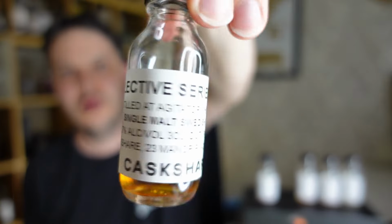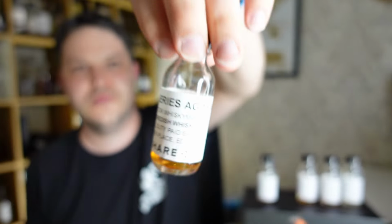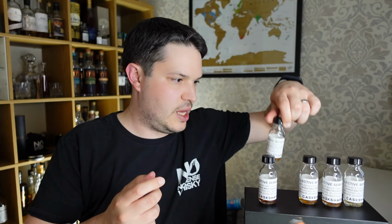Okay, right. Next one then. This is the Agitator, the Collective Series AG 1804. 58.7%, and this one here, going back up to the website, is ex-bourbon cask made from American oak, of course, with additional chestnut staves inserted into the cask to provide both oak and chestnut characteristics to the spirit. Again, unpeated, balanced, with heavier, robust components.